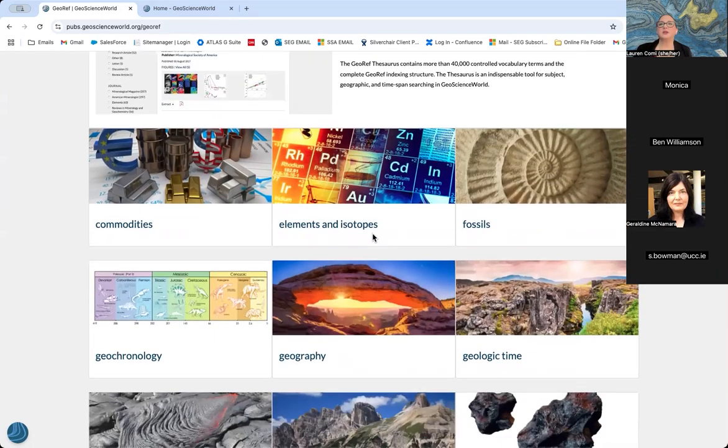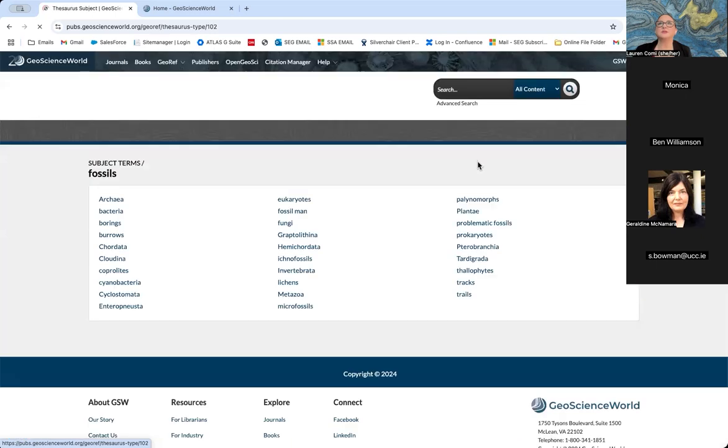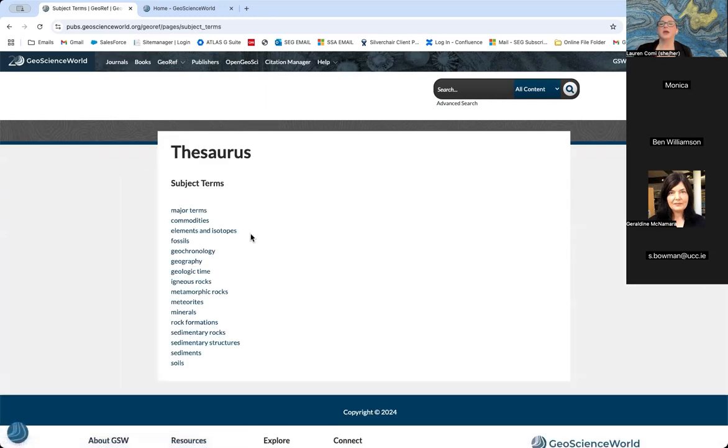Down here at the bottom, you can see some of the major terms that GeoRef uses. So you can go from this page directly to content related, for instance, to fossils, and then narrow the subject term even further under fossils to all of these different terms. So that's really what GeoRef is going to bring to the site as sort of its standalone. You can also search by geographic terms, subject terms, and geological time terms, and go directly to those thesaurus terms from this GeoRef link up here.